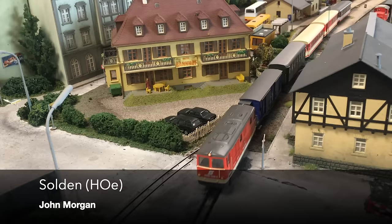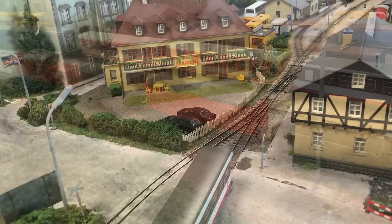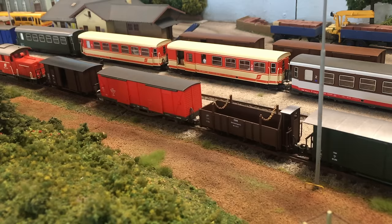And as Ashford is on the doorstep to Europe, where better to start than with this one, Solden. It's an HOe gauge layout by John Morgan and takes us on a narrow gauge ride in the Austrian Alps. John says that while Solden isn't of an actual location itself, it's very much in the spirit of the Austrian N-gauge systems.